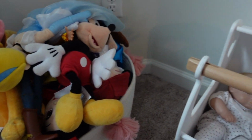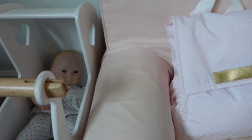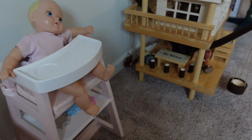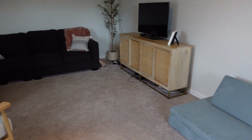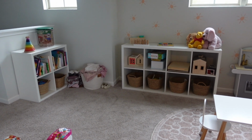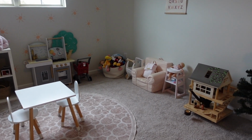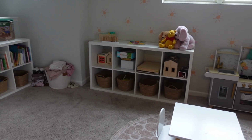I have kept all of her baby items. So she has a couple of baby dolls, this little carriage, her little baby diaper bag, the little high chair. So she loves playing babies. And then of course, our little wooden tree house. So this is what the playroom looks like now. We have our little movie corner over here, the nugget, everything we are donating and getting rid of. And then I do have that basket of clothes over there that will definitely get taken care of, but it feels a lot lighter in here and definitely could do a round 2, but I feel like this is a really great starting point.